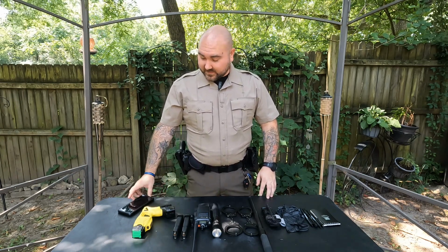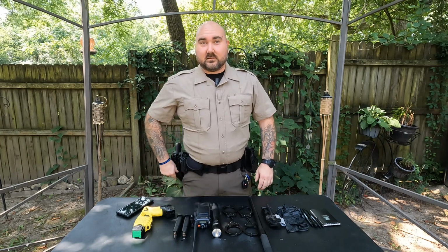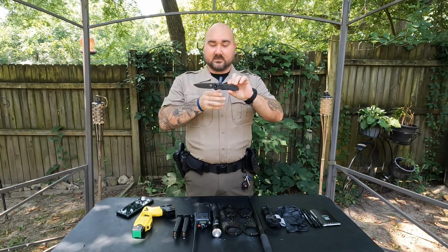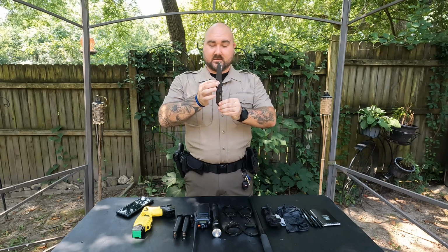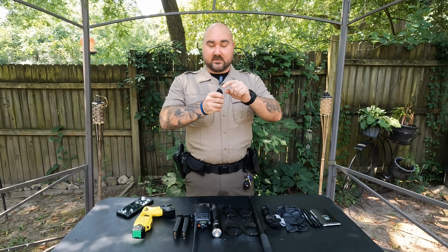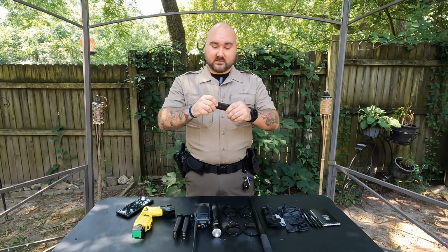Now we'll go down to the pants. In this pocket, I keep my Benchmade Triage pocket knife. It's made with S30V steel. Has the axis lock that Benchmade is known for. It does have a glass breaker on this end. And then on this side it has a seatbelt cutter.